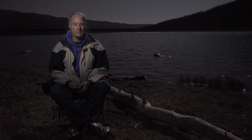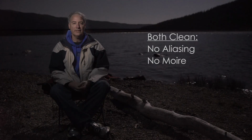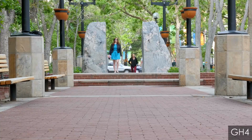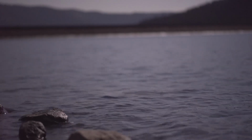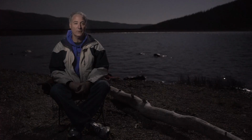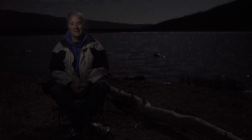So a lot of people might be thinking this is not really a fair comparison, but they are equal in one manner, in that they're both very clean. And by clean, I mean they're free of aliasing and moire. The GH4 is just really clean in terms of the detail that you can get, much better than a 5D Mark III like I demonstrated in my last video. And the A7S is very clean in terms of basically not having to fight noise at high ISO, because we're shooting at 25,000 right now and it looks pretty darn good.